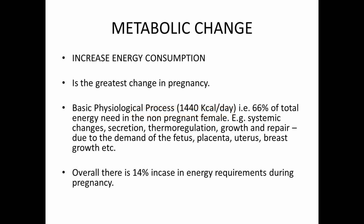So we'll begin from metabolic changes. There's increased energy consumption in pregnancy, and in the basic physiological process, there's about a 66% increase in energy need in pregnancy compared to a non-pregnant female. And this energy is used for secretion, thermoregulation, growth, and repair due to damage of the fetus, placenta, uterus, and breast growth. So these are where the energies are exerted.